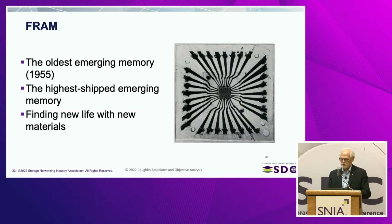Finally, we come to the oldest emerging memory technology, ferroelectric memory, or FRAM. Surprisingly enough, this technology predates the development of the integrated circuit. The photo on this slide, published by Bell Labs in 1955, shows a single SBT crystal with vertical and horizontal metal traces that could be used as a non-volatile memory. From the perspective of unit shipments, FRAM has also shipped more than all other emerging memory technologies combined, having found its way into over 4 billion chips. It's most commonly used in RFID cards because of its extraordinarily low write energy requirements.